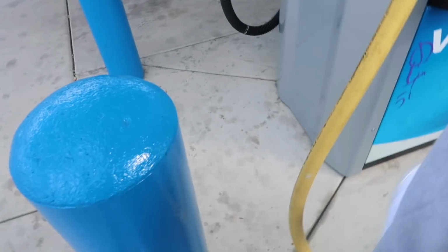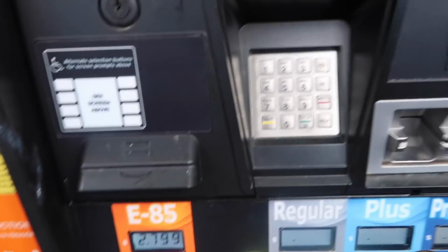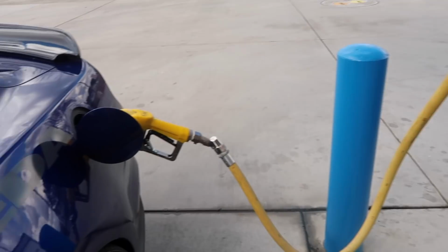I will say that this car is super reliable. Filling up with E85 is not really a struggle. I mean, it's just more about finding where the E85 will be.